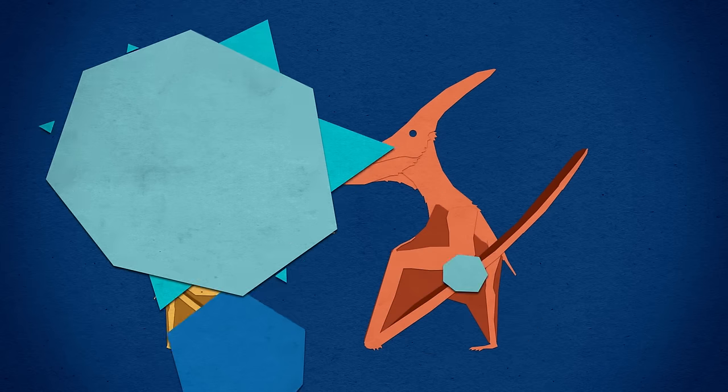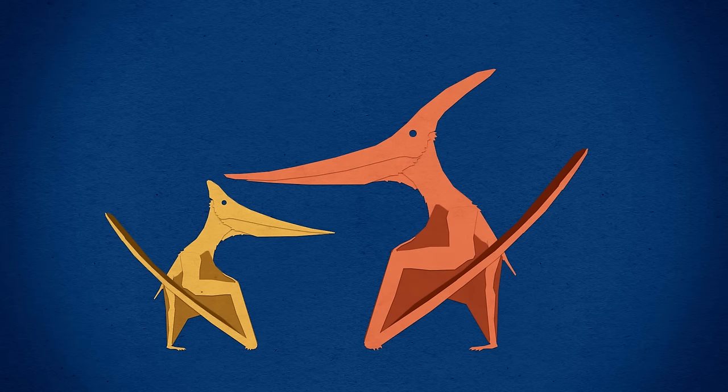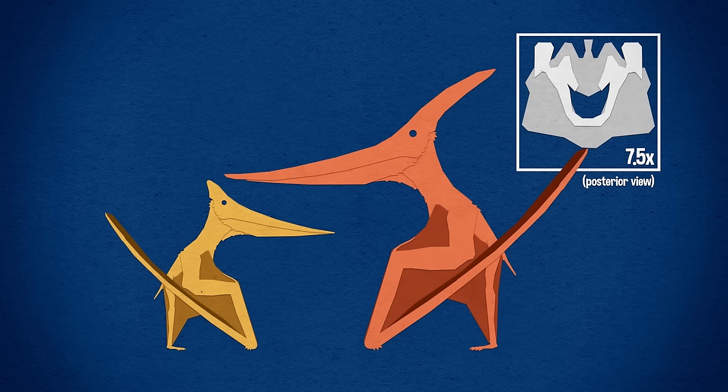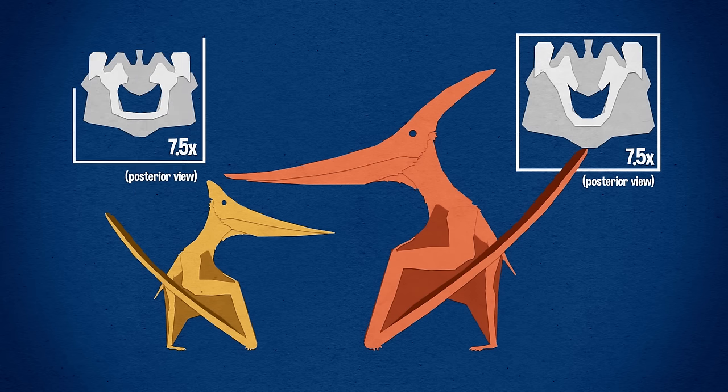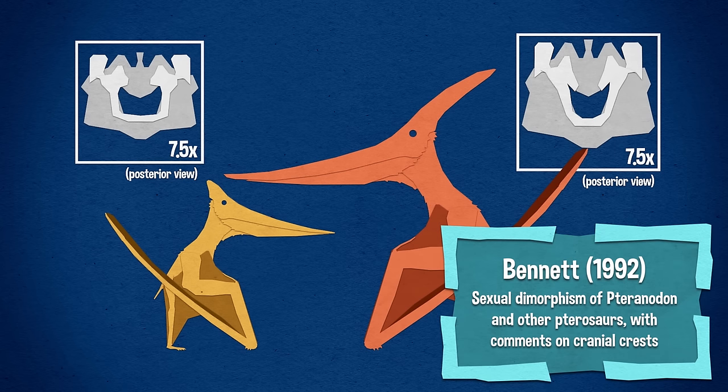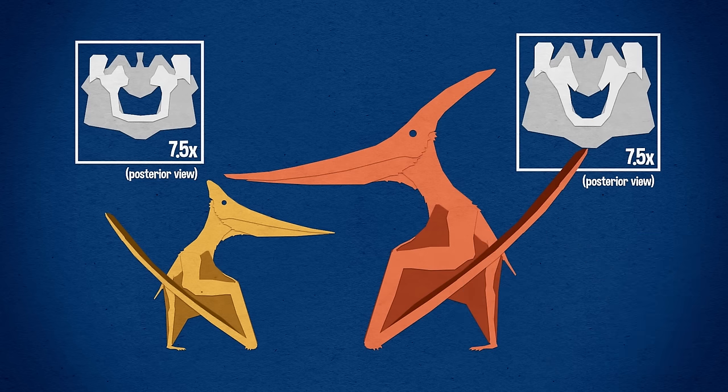We have a large morph that has a big long crest, a much larger body, and a relatively narrow pelvic canal. Conversely, we have a small morph with a smaller body, a short little crest, and a relatively wide pelvic canal. And Bennett argued that having a small animal with a wide pelvis, well, that's for laying eggs, clearly. Whereas the difference in the crest size would indicate that the males with their big, pretty crests were in a position of social dominance or competing with each other.